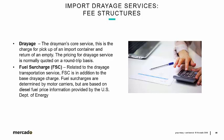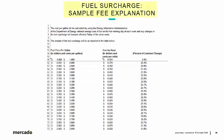As we note moving on, fuel surcharges are determined by the motor carriers, the dray people themselves, but are based on diesel fuel price information provided by the U.S. Department of Energy. We're going to stop and take a look at how that actually works, because it can be a substantial charge. This is a sample fee explanation of fuel surcharge and how it actually functions.